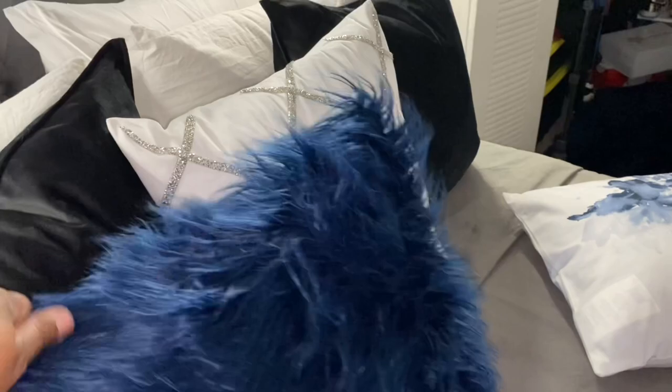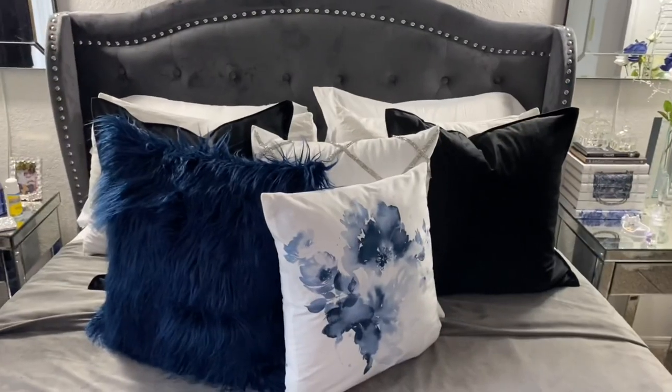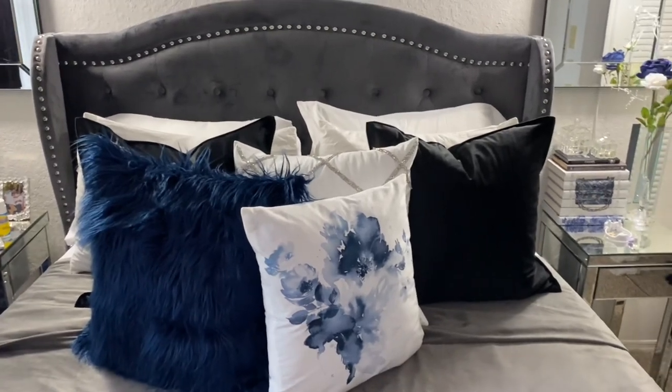This one, I think I should have wanted a smaller pillow. I didn't pay that no attention. Should have went one smaller, and put this one back over here. So that one, I don't know which way to style it.